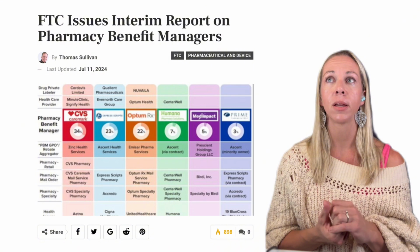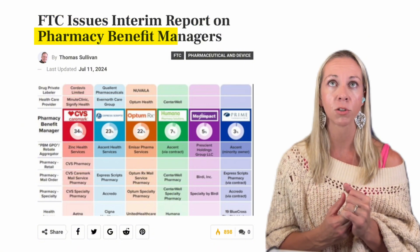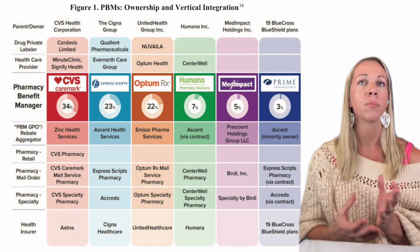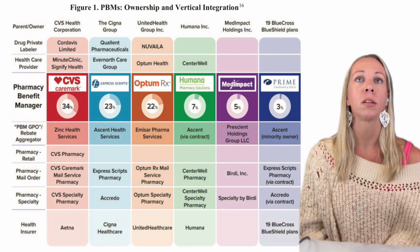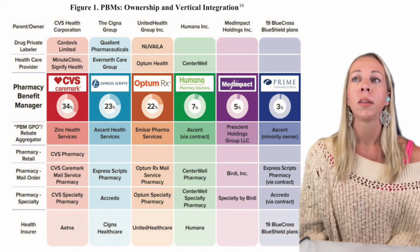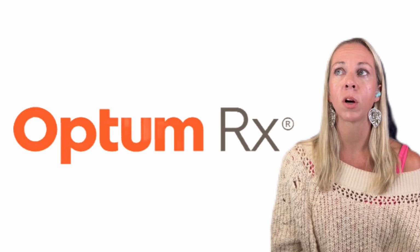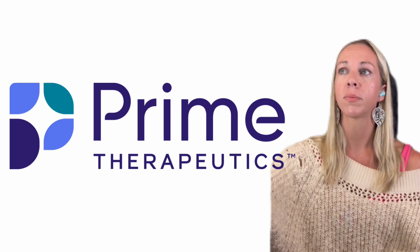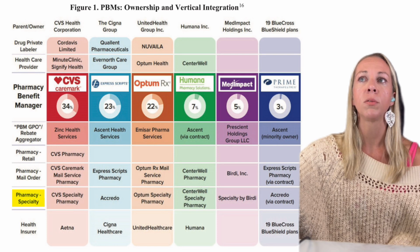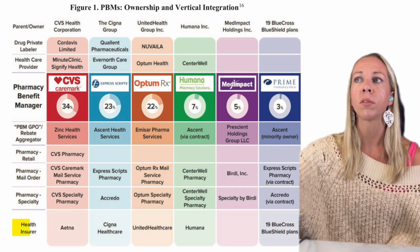And here we have an article on a recent report, one of which I just went over some figures. And this article is a result of that report, titled FTC Issues Interim Report on Pharmacy Benefit Managers. And in this report, you'll see a visual that goes over how these pharmacy benefit managers are structured. I'm sure if you have a healthcare plan and you've ever had a specialty medication delivered to your house or mail order pharmacy, you have seen some of these names. We've got CVS Caremark, Express Scripts, Optum RX, Humana, Med Impact, and Prime are the 5 top ones, and it shows who the pharmacy is for specialty, who the pharmacy is for mail order, and which health plan it's associated with.